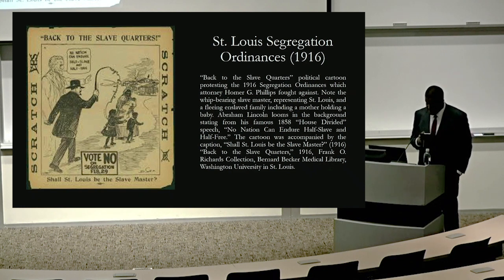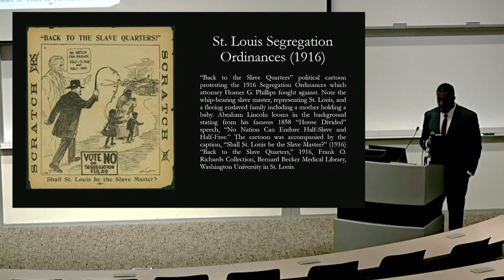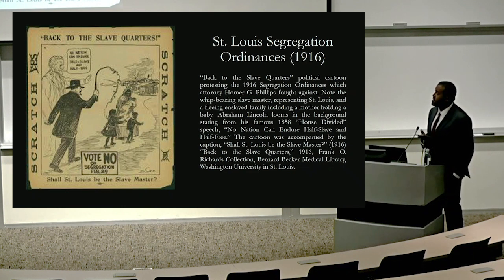Already strained race relations were growing more tense, and local St. Louisans began to organize a citizens' movement to pass ordinances that would protect the, quote, racial purity of St. Louis neighborhoods. Here we have an image, also featured at the Missouri History Museum, advocating that local St. Louisans vote no on these ordinances. These ordinances were voted on by the people of St. Louis, which was distinct from the other kinds of racial segregation ordinances being passed in places like Baltimore.